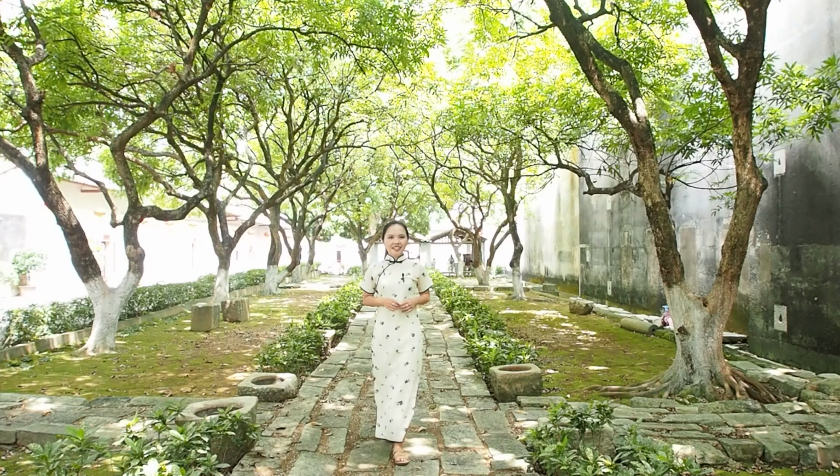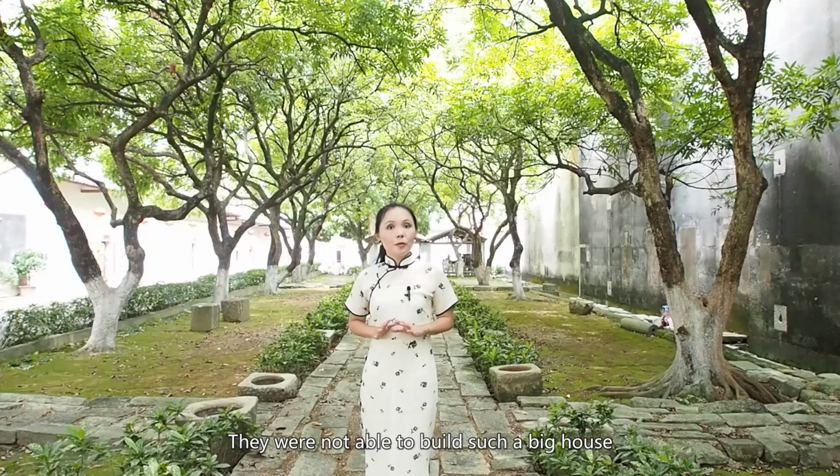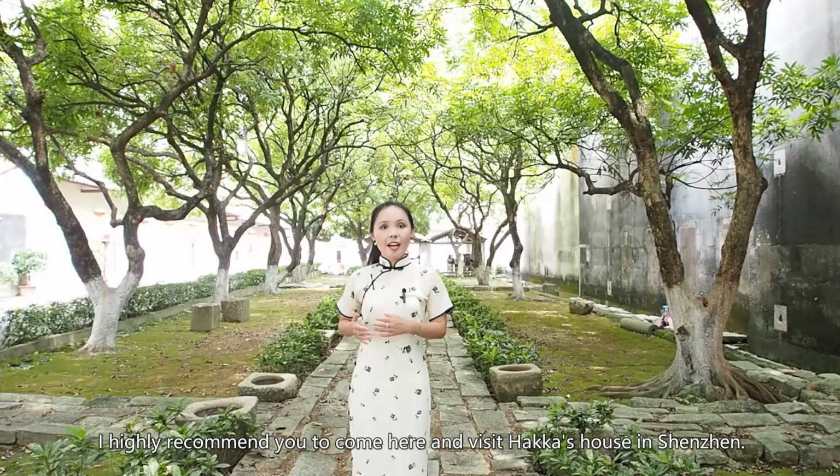This is the garden in the backyard of this house. Isn't it awesome? That's why I said Hakka prospered in Shenzhen. They were never able to build such a big house in the hilly area they used to live. Next time when you get a chance to visit Shenzhen, I highly recommend you come here and check out Hakka's house in Shenzhen.